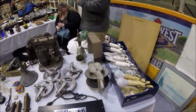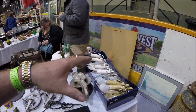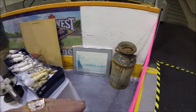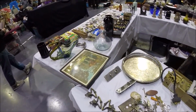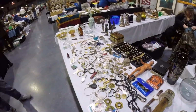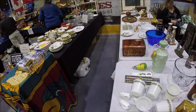Everything I have left right now is on the table. That girly one with the glasses is gone. Went back to a girl, believe it or not. The bench is gone. I still got the milk can. I got all this stuff here. I did about 710 on Friday sales and around 604 today. So not too bad.